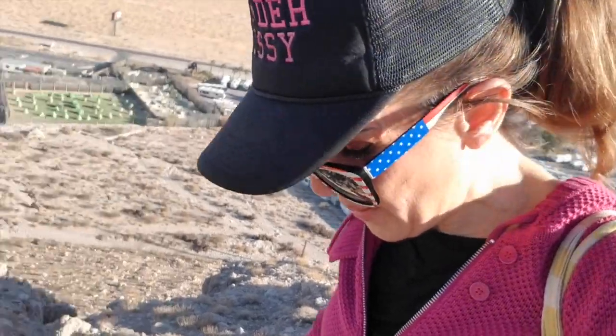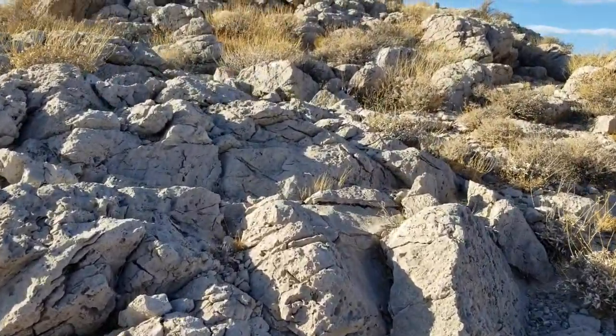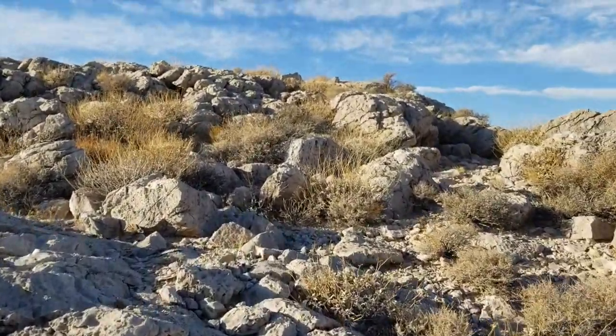I've almost climbed all the way to the top of this dang hill. Well, it looked like a hill from the bottom, but let me tell you something. By the time I hiked all the way up here, it felt more like a mountain. And well, we should be able to see the arrow up here any minute. Okay, I think it's right at the top of this rise. Just a few more steps.